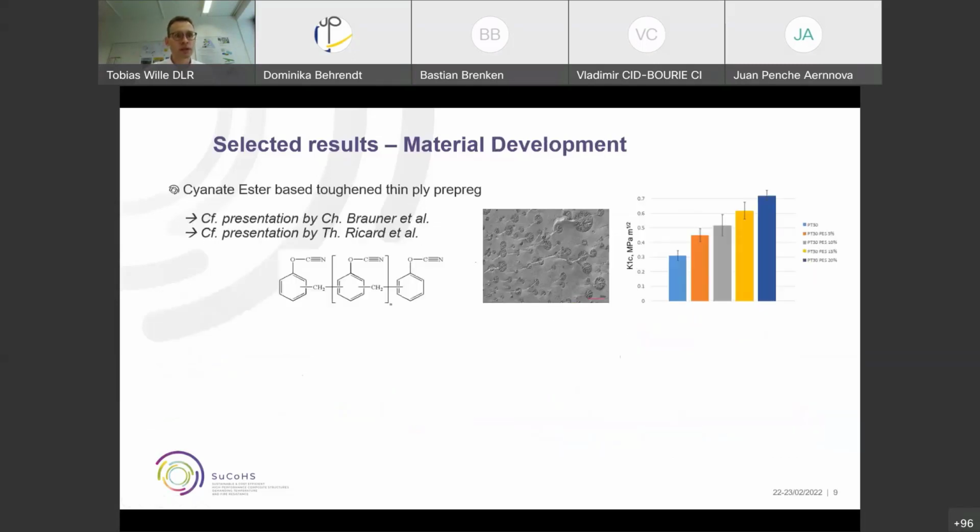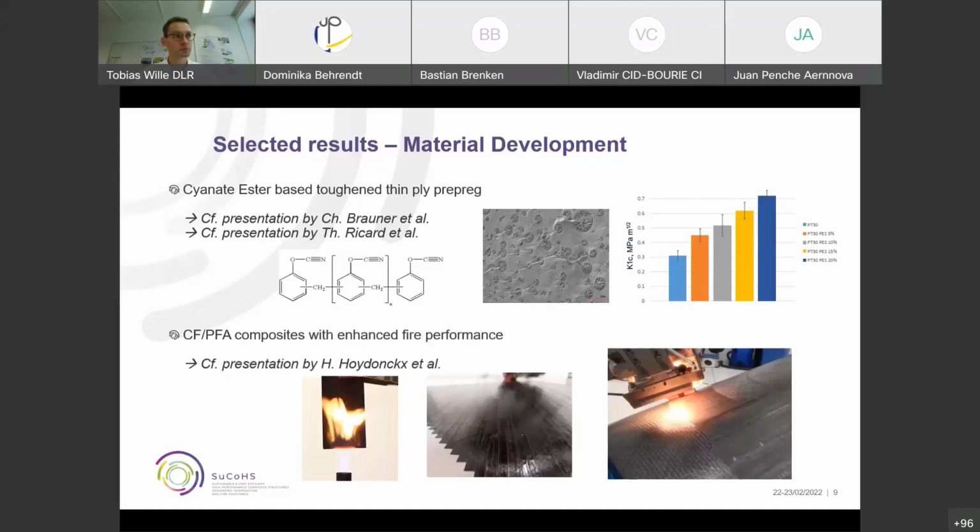Finally, for the selected materials, we have been dealing a lot with two different material types. At first, cyanate ester material was used and modified by the University of Northern Switzerland. We will also have a presentation on those particular developments tomorrow, given by Christian Brauner. Then there was a handover to NTPT, to Marika, to manufacture prepreg material, which is a thin ply material that can be used for our manufacturing, also in AFP later on.